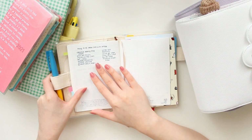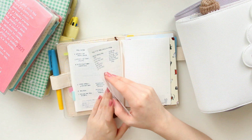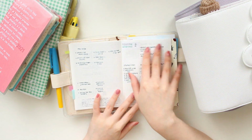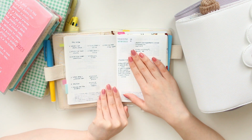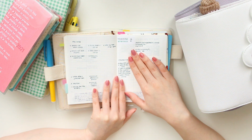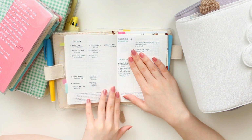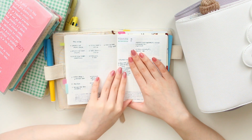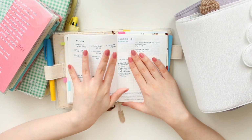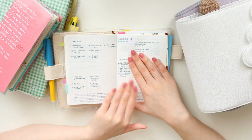Because these pages in here are all undated, I tend to just write a lot of different lists, and I also do a little bit of dailies. It depends on how busy I am. But this is generally how I like using this. I just have a bunch of different lists and things that I need to do. Sometimes I do a daily. I haven't done an hourly daily in here yet. Maybe I should do one and show you guys a little bit later, but I've been really enjoying these undated pages. I really like the size of this as well.